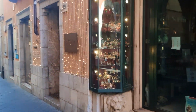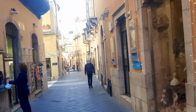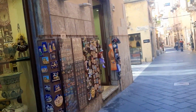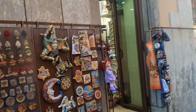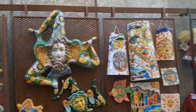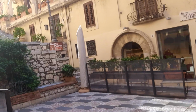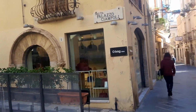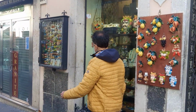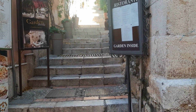Okay, continuing to walk down here. The store has some beautiful ceramics. This is, by the way, the Corso Umberto. This is the main street here, and there's a lot of side streets. These beautiful ceramics. The Trinacria, as many of you know, that's the symbol of Sicily. And here are some pizzerias, some shops. These side streets with all these stairs are just great, right?